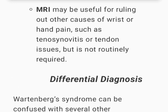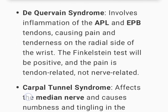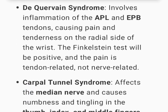MRI may be useful for ruling out other causes of wrist or hand pain, such as tenosynovitis or tendon issues, but is not routinely required. Differential diagnosis. Wartenberg syndrome can be confused with several other conditions involving the radial side of the wrist. Key conditions to differentiate include De Quervain syndrome, which involves inflammation of the APL and EPB tendons, causing pain and tenderness on the radial side of the wrist. The Finkelstein test will be positive, and the pain is tendon-related, not nerve-related.